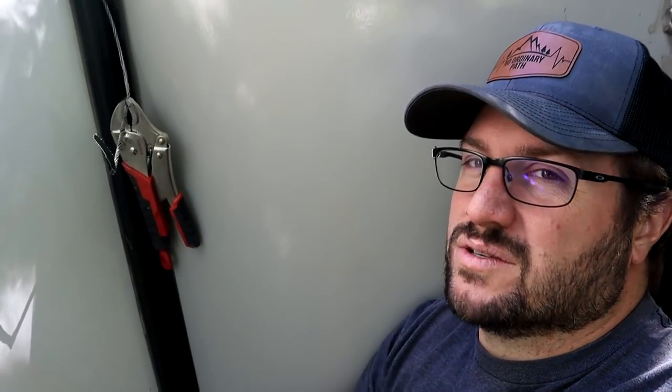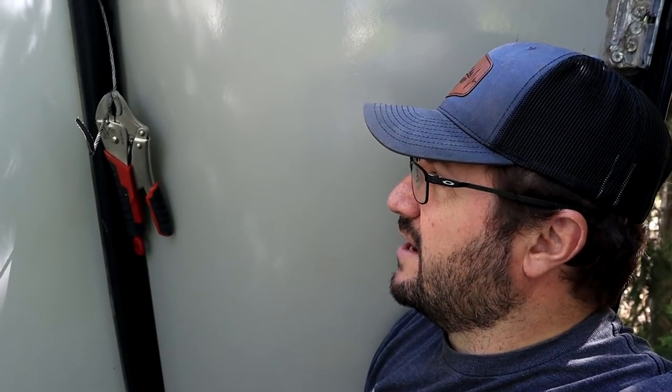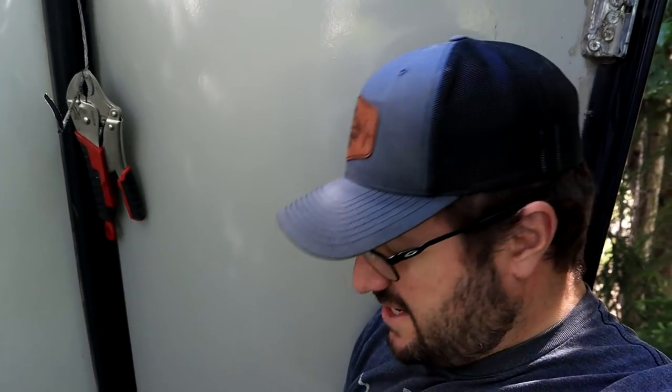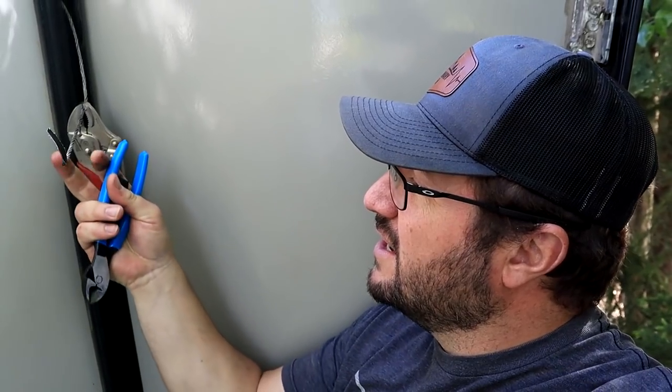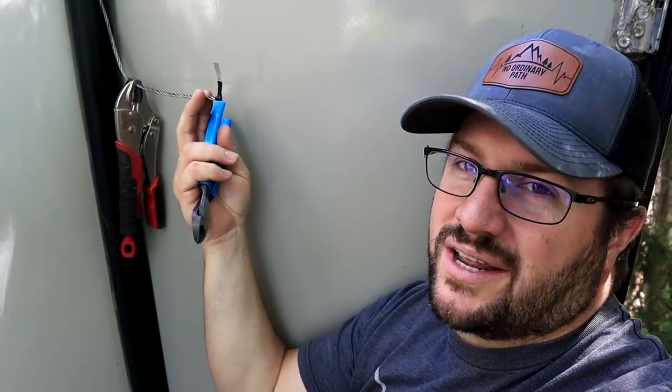So I had to cut them just with the wire cutters that we went and bought because I didn't want to spend $50 on a tool that I'd use like once or twice. So these work fine to cut the wire. You put a little duct tape or electrical tape around it to keep it from fraying as you cut it. This is the easiest part of the install.